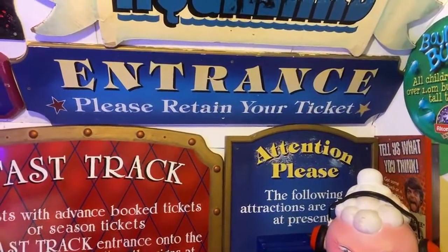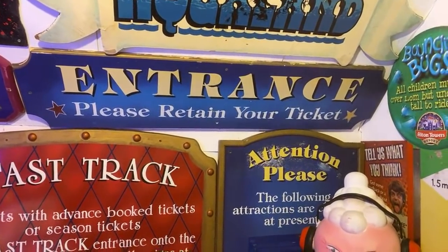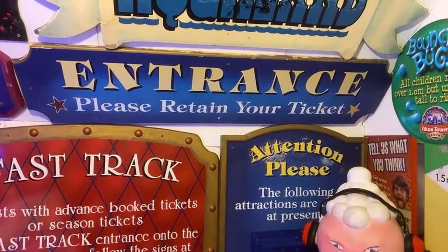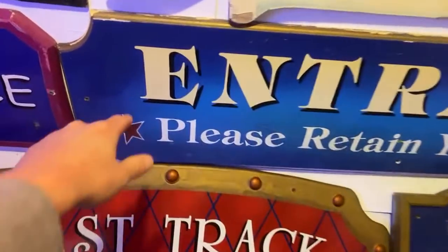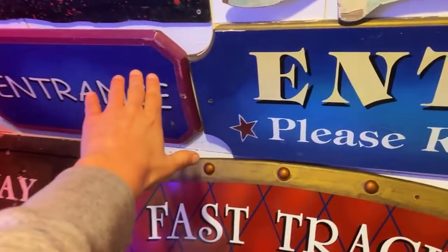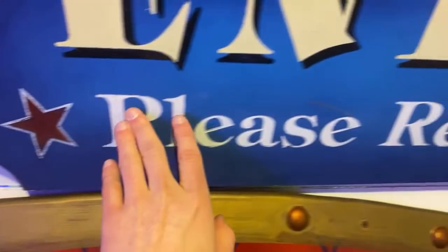was an original sign from Alton Towers. If you look at some of the videos from the 80s, that was there on the walls in the 80s. And then, of course, this was wonderfully hand-painted. Again, these signs I won't be touching, other than cleaning them. I don't like to do anything. But you look at all this, it's all been painted on.